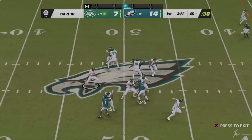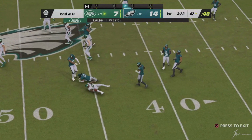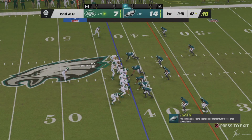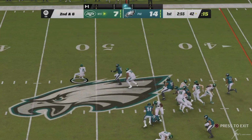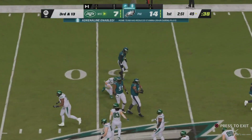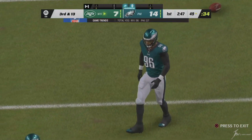After the interception, here's Wilson. He'll get this to Coleman. And they'll get this down to the 42-yard line. Second down at 6 now from the 42. Wilson now off the bootleg. Rolling to his... And he's going to have to eat this one as down he goes. Derek Barnett able to maneuver in for the sack.